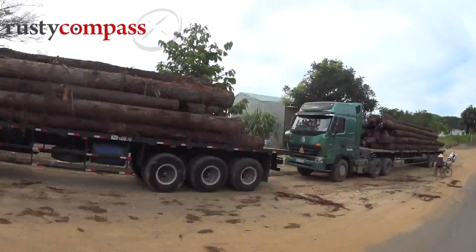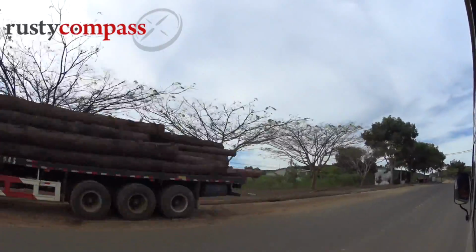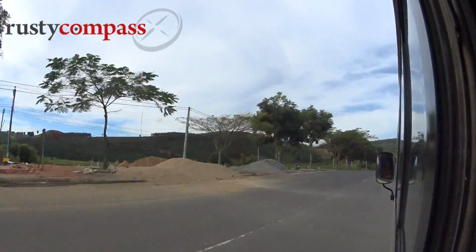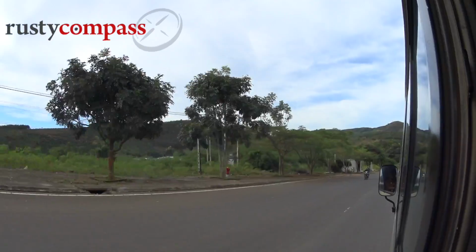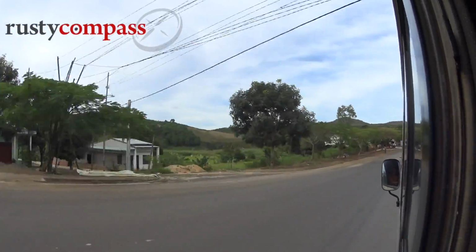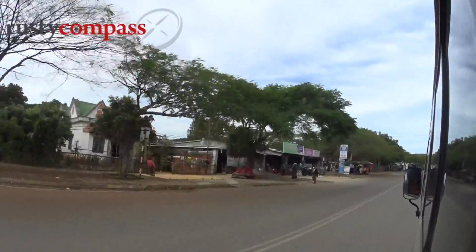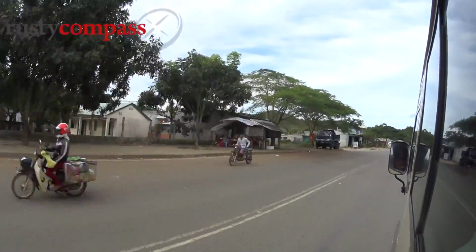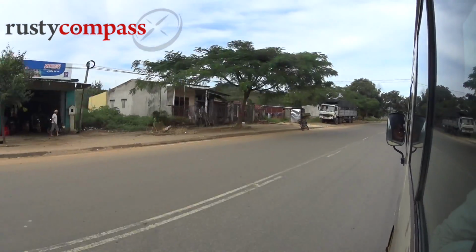We spotted quite a few of these trucks carrying heavy logs from Laos into Vietnam, and it kind of struck us that as you look around, Vietnam's central highlands have been almost completely deforested. You just don't see any old forest at all. In fact, you barely see any tall trees at all. Things are better in Laos, but by all accounts, the deforestation is gathering pace there as well. And many of the logs end up back in Vietnam.